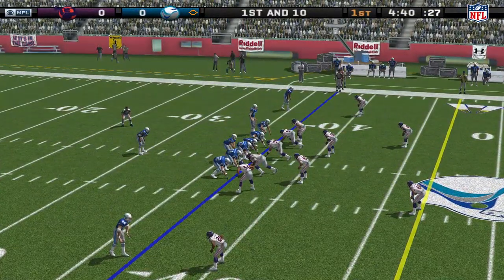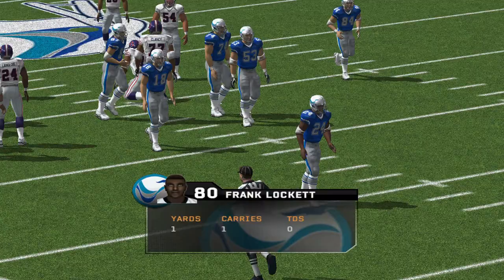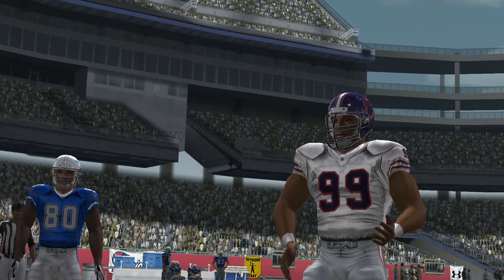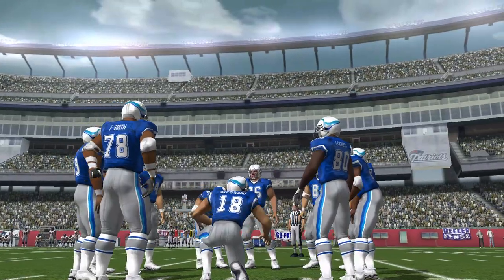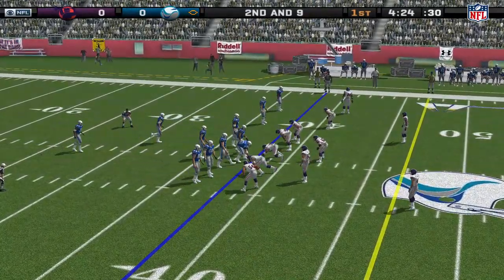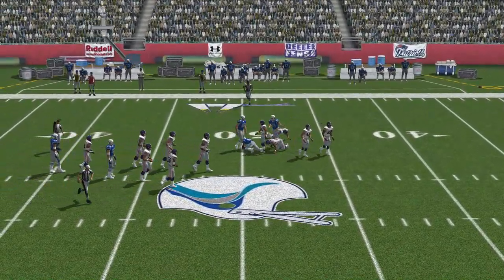Pass play here on first down with the pass. Number 24 is there on the stop. With the throw, he jumps up and comes down with it. They're going to spot this one at the 48.